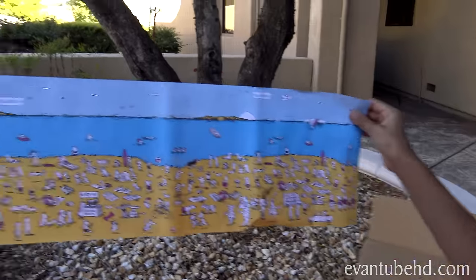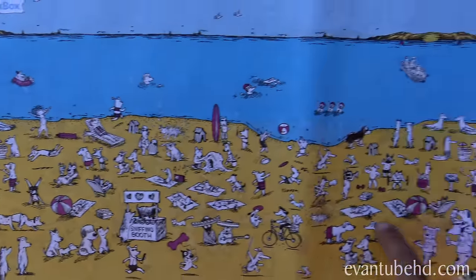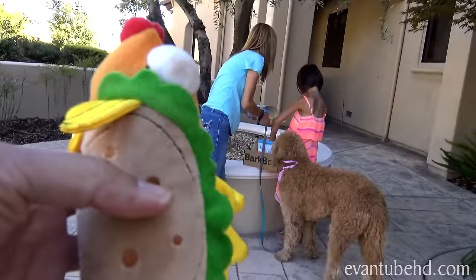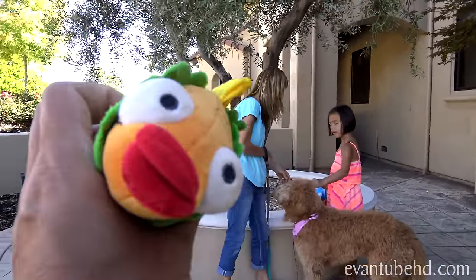Oh, and of course we get our little wrapping paper. That's cute. It's a beach with a bunch of dogs. Oh, sniffing butt. What? There's a sniffing booth. Chloe is preoccupied with the real food. She doesn't want fish taco. No, don't give her any more food.